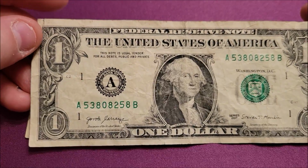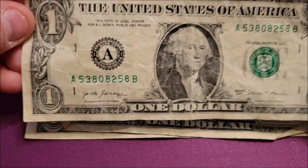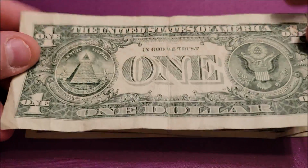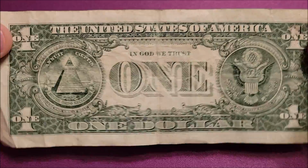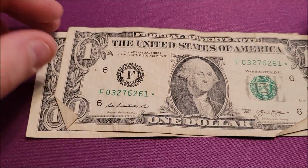Really beat up $1 note, Series 2017. Definitely has been wet at some point and all wrinkled up. That's what happens to these notes once they get pretty much completely drenched. So, nothing else jumping out, but it's really hard to tell on this due to all the damage.